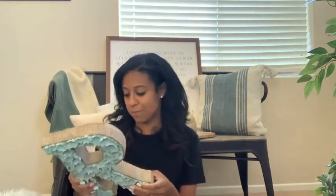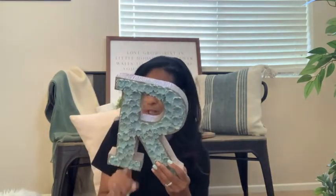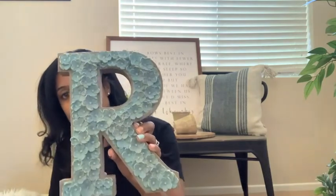Okay, the next thing I picked up from Michael's was this big R. Our last name is Rodrigues, with an S. It is labeled as $24.99, but like I said, all of this kind of stuff, which was labeled in their spring shop, was 60% off. So it was such a great deal. It just has little flowers all around, and then the back is solid. You can hang it up or you can just have it out. I have it on a little hutch, but I love it. It's really cute.